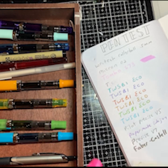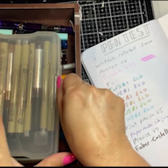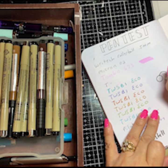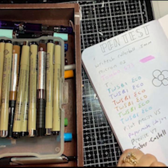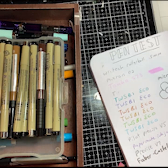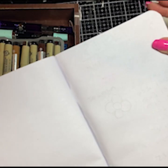Now I want to test. I don't have my micron. Do I have a darker micron? Hold on. I'm going to try a darker micron. My favorite pen is the 0.8. All right, so here's the 0.8. And I'm going to draw something. So let's just draw a flower. And hopefully I'm in camera here. All right, now, this is a Micron 0.8. Let's see what it looks like on the back. A little bit of ghosting. Not too bad. I don't see much.